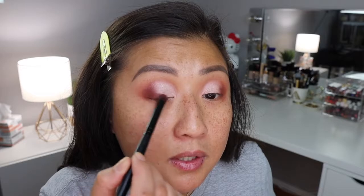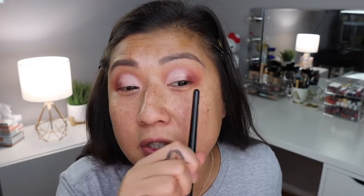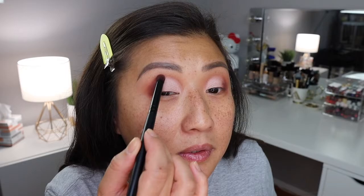So I'm basically just using whatever's left over and blending it towards the shadow so there's no line of demarcation. See how this one's pretty straight and this one's just blended? That's what we want to do.